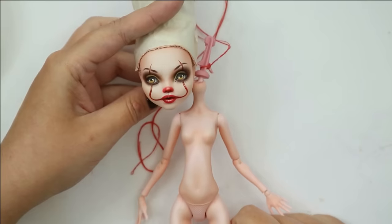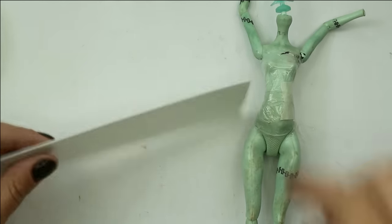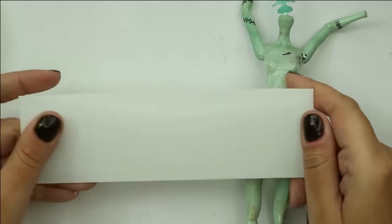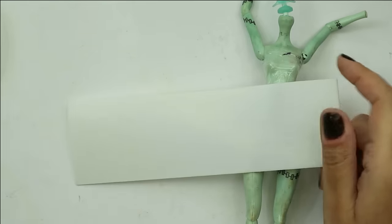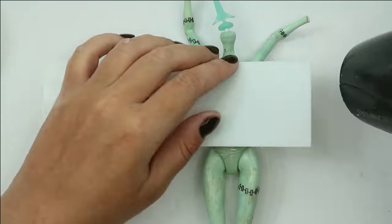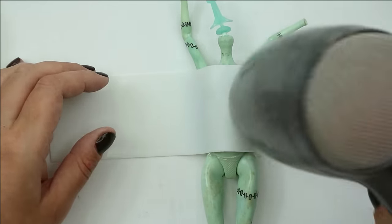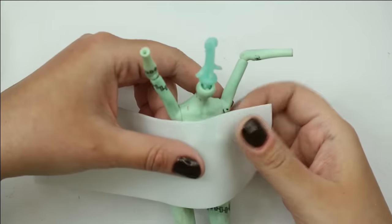And now I think we will move on to the outfit, and I'm going to start with making a corset out of Worbla thermoplastic. You know, guys, my mom is finishing up now a dress for the second winner of our collab slash contest. So I've been left on my own for a while, and I'm going to make all the Halloween outfits myself, it seems.